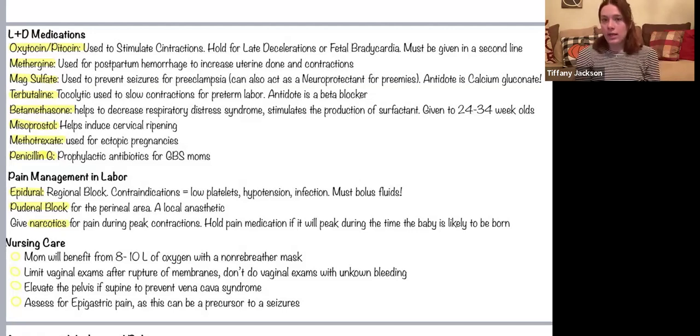What else can we as nurses do to help mom and support mom? Lots of moms will benefit from 8 to 10 liters of oxygen on a non-rebreather mask. Remember, nasal cannulas will not deliver really anything greater than, I believe, 6 liters per minute. Even if you crank it all the way up, they just don't have the power to do that. So non-rebreather mask is best.